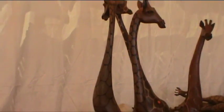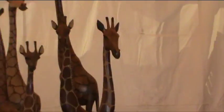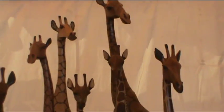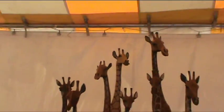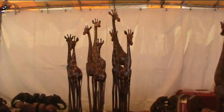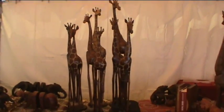Where are you guys from? Tucson. I'm based in Phoenix. Oh, you are? Cool. And these giraffes, this size, what do these go for? Those are 45 is the show price. Normally they retail for 95. Wow.